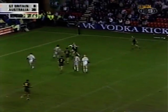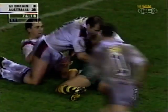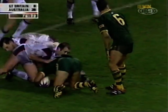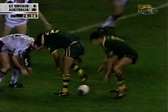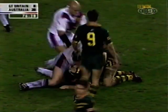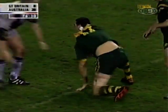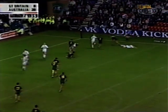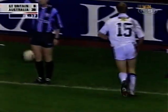No. Blacklock looking for a try. Oh, he should have passed out wide there. Just to crown McDougall's evening. Barrett. Well, Great Britain don't deserve to be on the end of a hiding, and it will look like a hiding if they get over for another try. This is Barrett. Hodgson did enough.